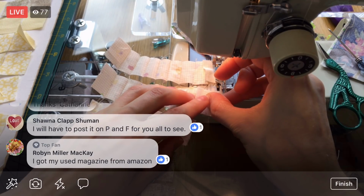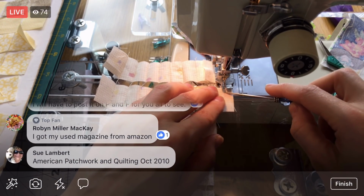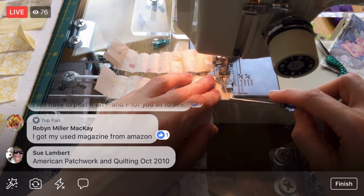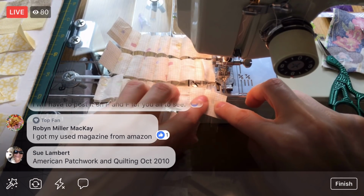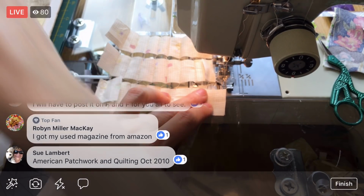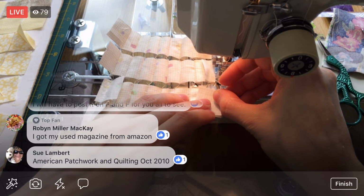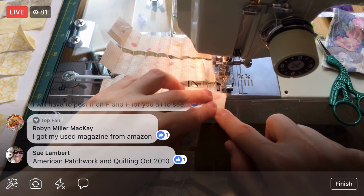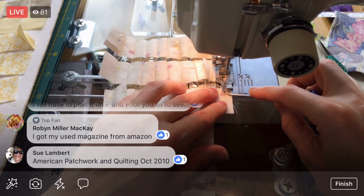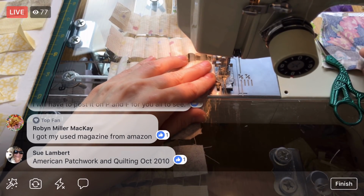Pressing this is going to take some finagling. Oh, I was going to get the Clover iron out. I think I can still grab that. I think it's within reach. Give that a try. I don't know. I think I'm going to like pressing with my big iron, though. I think once I get the first row, I can just press on top of that.